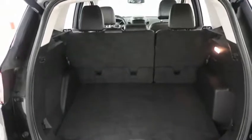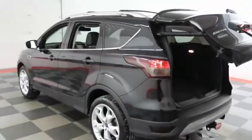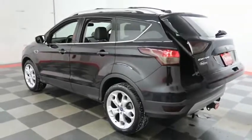Taking a look in the hatch now. There's a 60-40 split on the back seats, so you can fold those down if you need more room. Power assist lift gate, so it's simply the press of a button. Hatch folds itself down just like that.